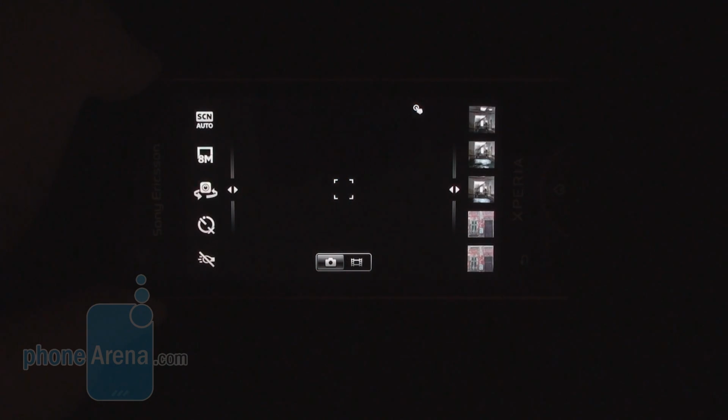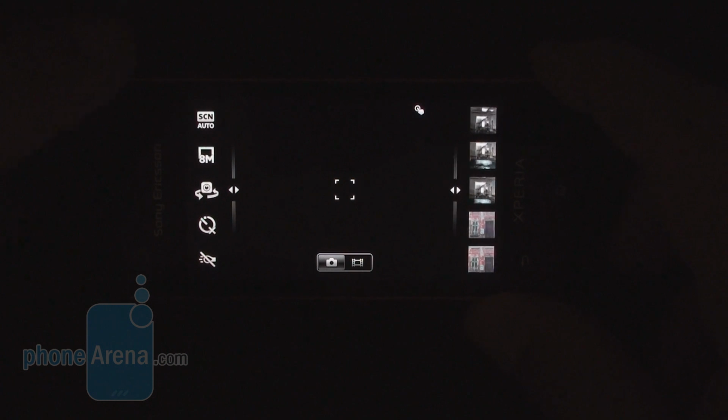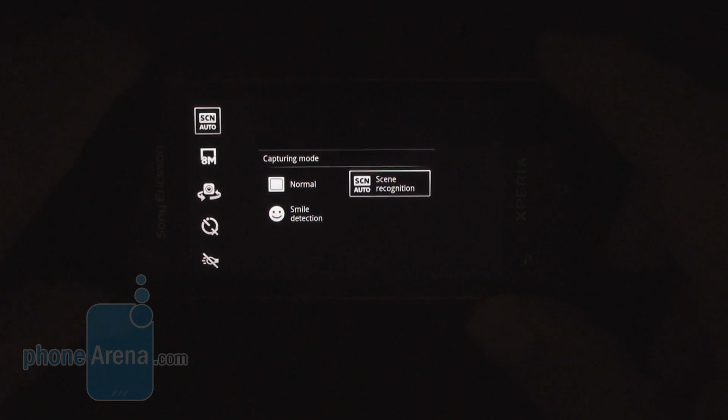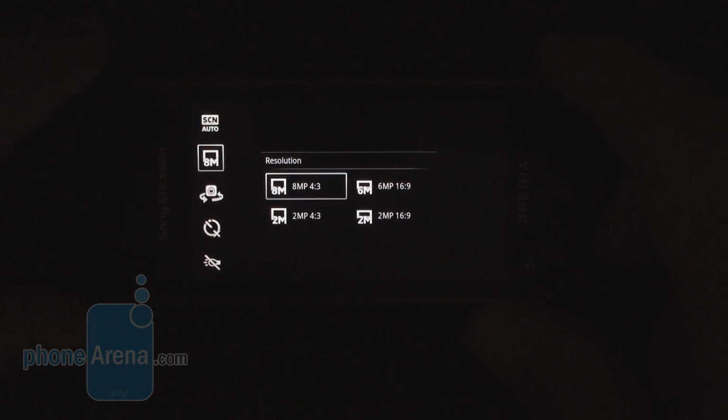The camera interface is the one we observed on the Xperia Arc as well. It has a couple of preset capturing modes. This automatic scene recognition one is very good. It recognizes quickly the lighting conditions around you and adjusts accordingly. And that's the only way to shoot in a macro mode, for example. In this auto scene recognition, you just near the lens to some object and the small flower of the macro mode appears, allowing you to capture pictures from up to 6 inches close.